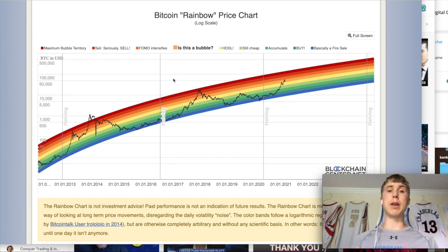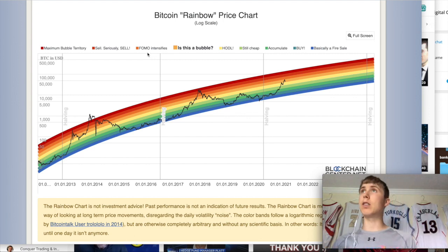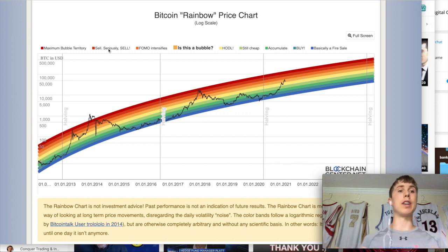Once it gets into the orange, then it's kind of like, is this a bubble? This is somewhat the middle of the bull market, and that's when it's a little bit more risky. Then you have the darker orange showing up, which is FOMO. Once FOMO starts coming in, that's when you start needing to sell some: sell a little bit for profit, sell for your principal. Then where it says sell, seriously sell, you're going to sell a bigger portion. And if it hits maximum bubble territory, great, then you can sell a little more up there.